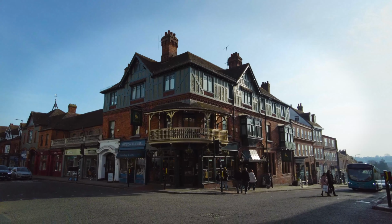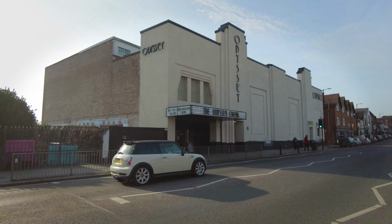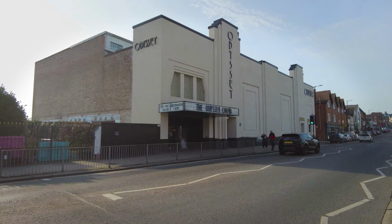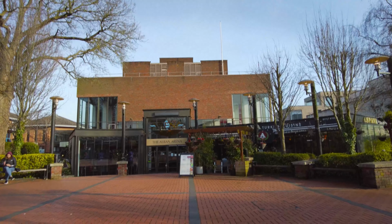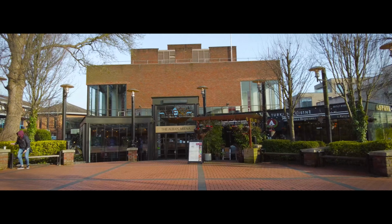Our penultimate destination is a testament to that, the Odyssey, an Art Deco cinema that mixes the modern with something a little bit special. And as we return to the car, we've had a great day in St Albans, and I hope you've enjoyed our view of it too.